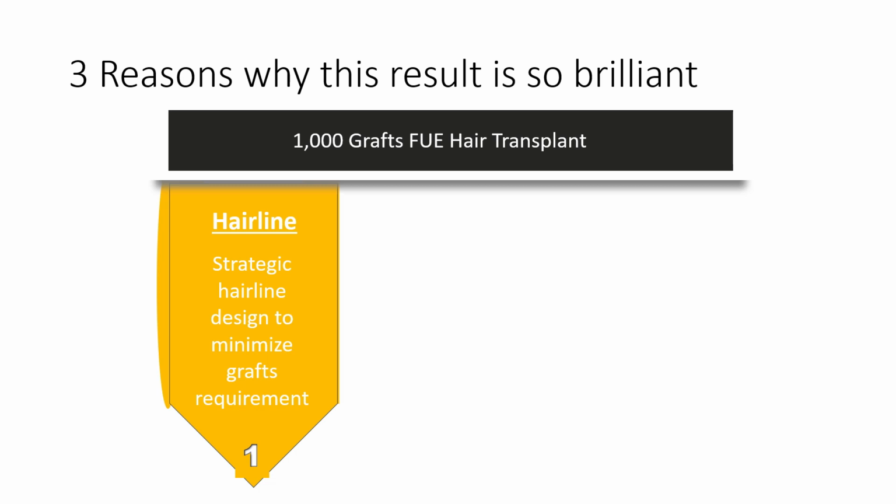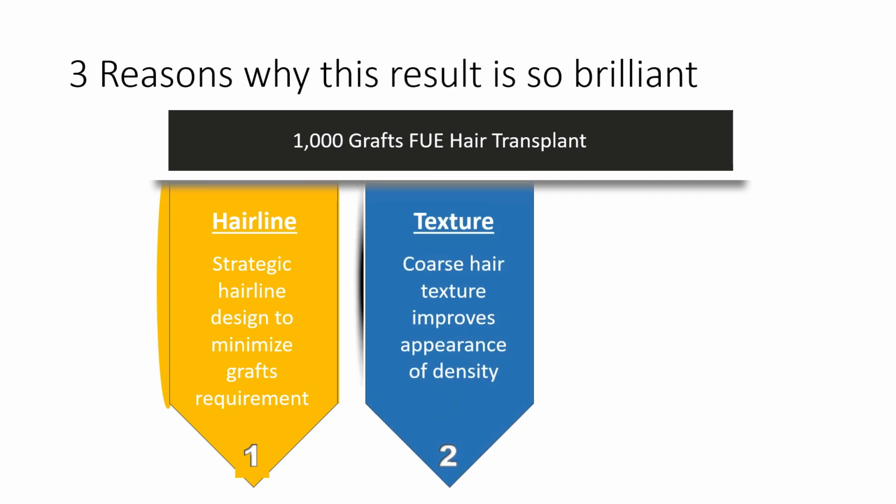Most doctors would simply talk him into lowering his hairline, which actually is not in the best interest of the patient. Instead, this doctor gave him an age-appropriate hairline by using a V-shaped design in order to minimize the number of grafts required to frame his face. It is a perfect look for the patient. Kudos to the doctor.